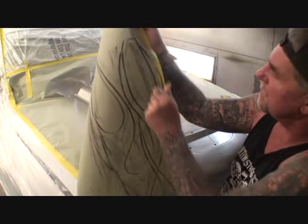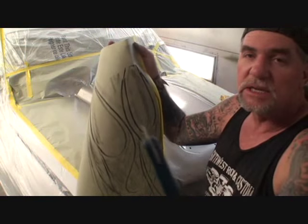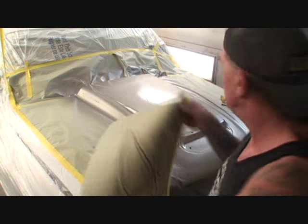Tool to perforate little small holes in it. Let me get that done. I'll be right back.